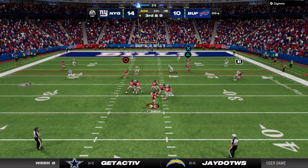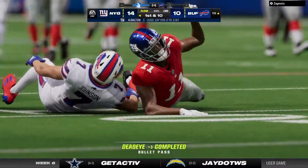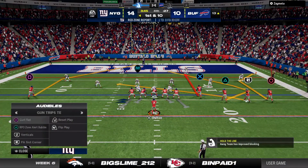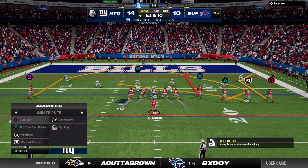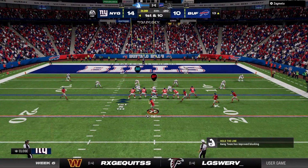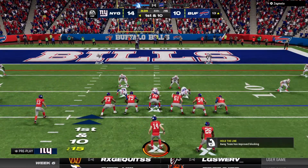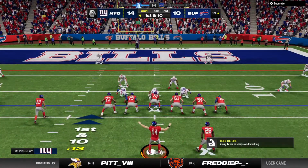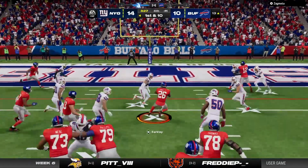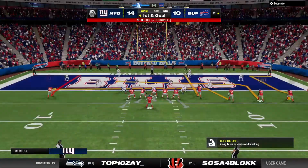Third down, a shot here for Dalton. Able to find the open man, that's complete. And he's got a first down as the tackle is made at the Bills' 13-yard line. Saquon Barkley. And they corral him just a couple yards shy of the end zone.